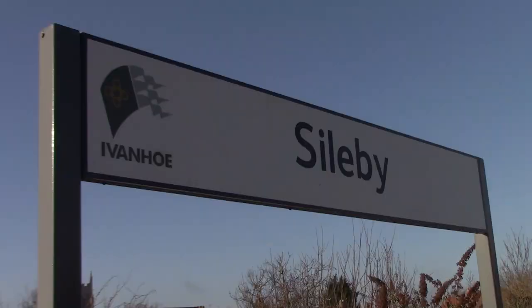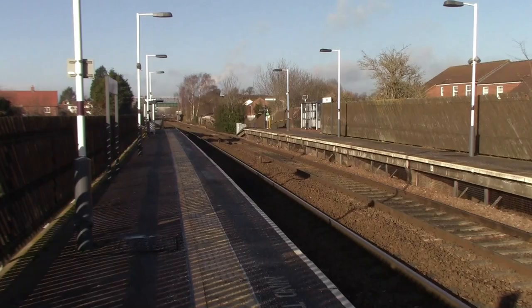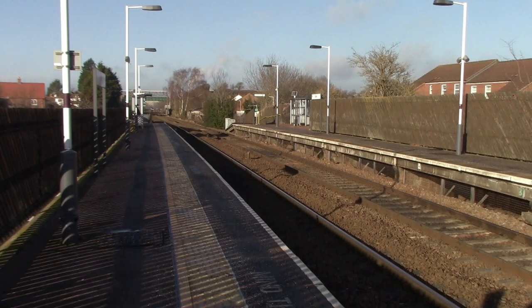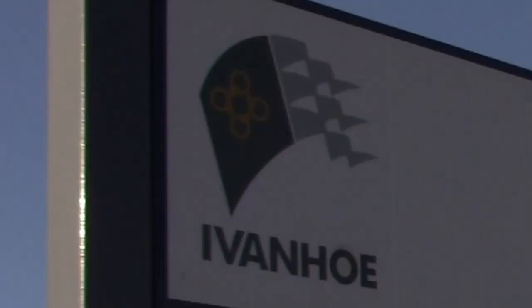So the one thing I like to talk about is the station histories of these railway stations. And Sileby Railway Station was opened by the Midland Counties Railway in 1840. However, it closed on the 4th of January 1968, but it reopened as part of the Ivanhoe Line on the 27th of May 1994.